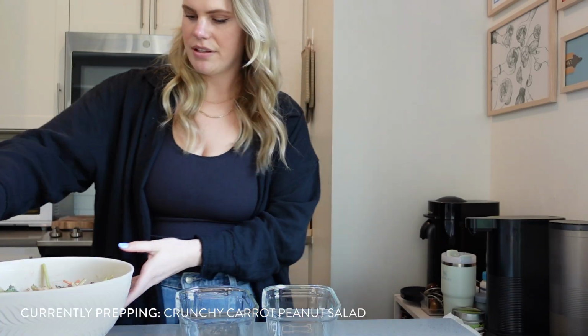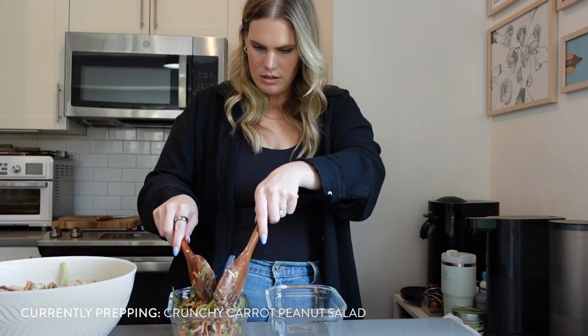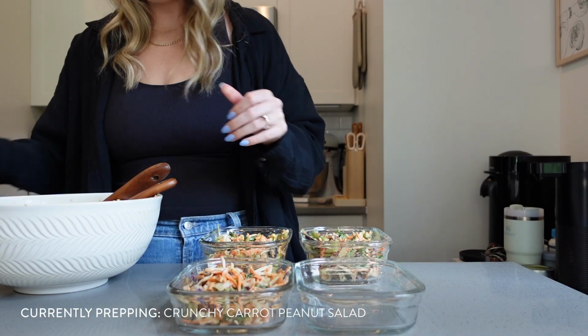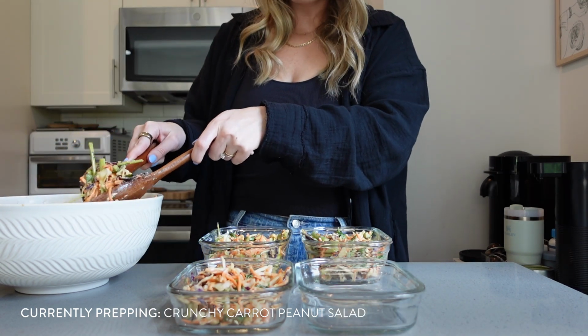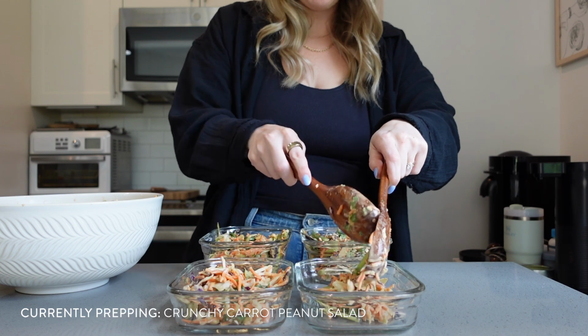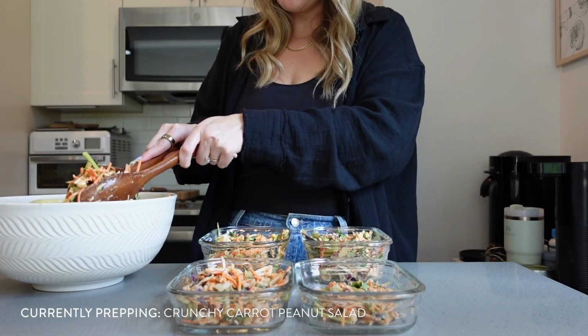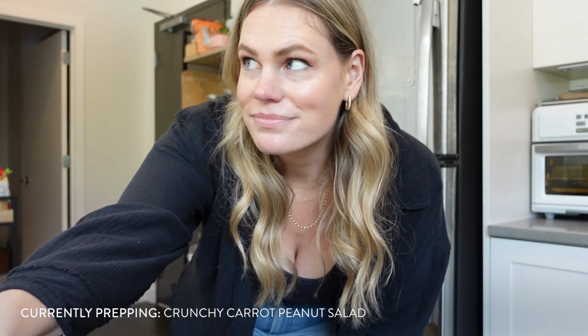All right, let's see if I can fit this into 2 containers. I feel like I probably can't. These kinds of salads with no lettuce hold up really well for meal prep. You really shouldn't need to store the dressing separately, but I know some people like that, so feel free to do that. I could see this getting a lot tastier as it sits in the dressing. Fridge is feeling very full at the moment.